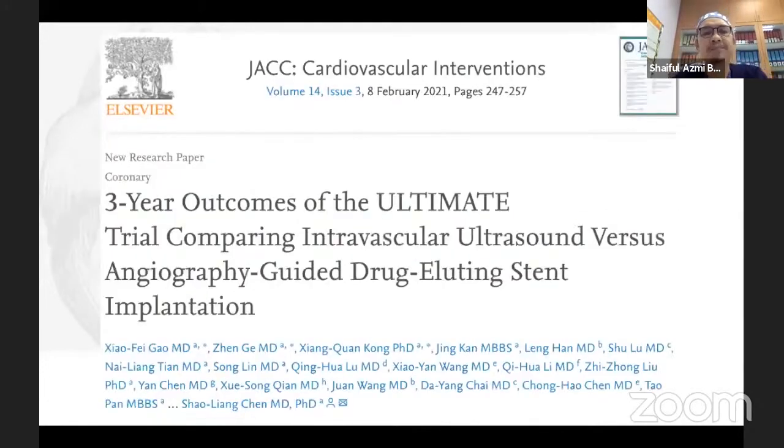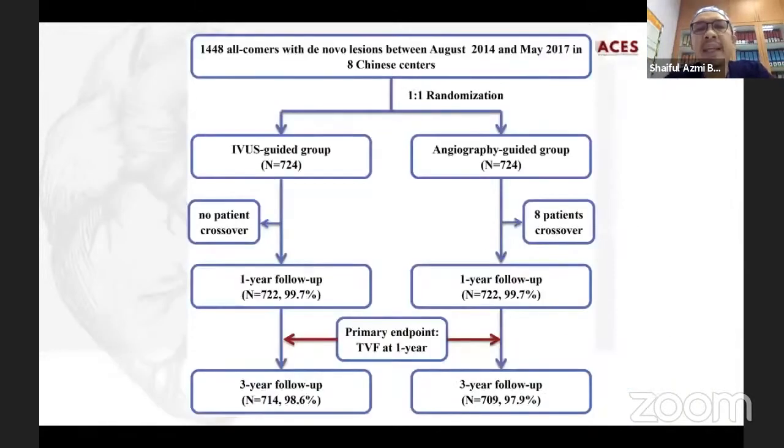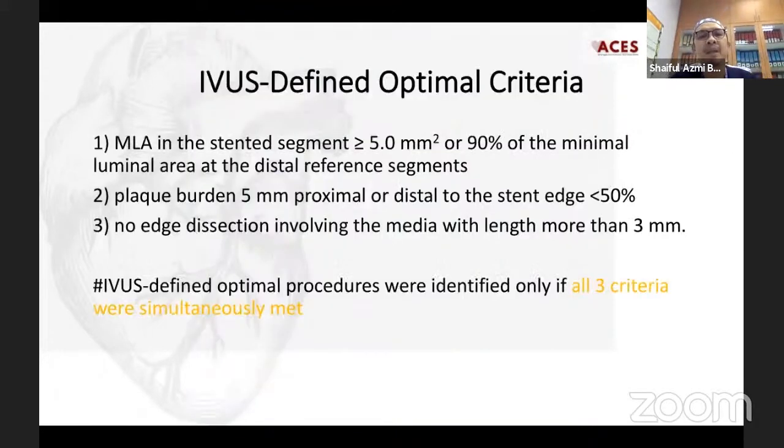So this is important. The second one is the ULTIMATE trial, which has now come to about 3 years, comparing IVUS versus angiogram in determining how to treat the patient. Here again, you can see about 1,400 patients in the IVUS group, and the angiography group is another half, with a 3-year follow-up. In the IVUS group, they make sure the minimal lumen area is more than 5 mm² or 90% of the minimal lumen area.